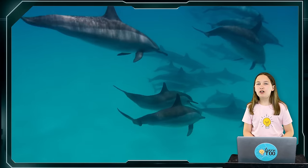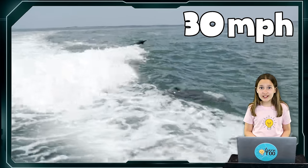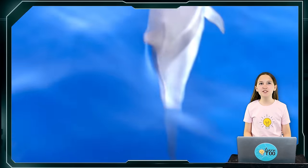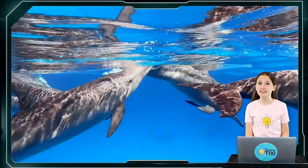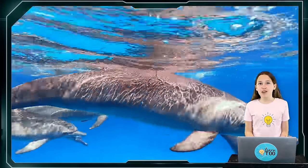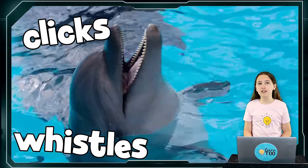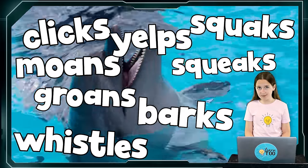They usually swim slowly, but when they want to go fast, they can swim up to 30 miles per hour. Beep, beep. Dolphins have some of the best abilities to communicate with each other out of any other animal in the animal kingdom. They can make all kinds of sounds, including whistles, clicks, squawks, squeaks, moans, barks, groans, and yelps.